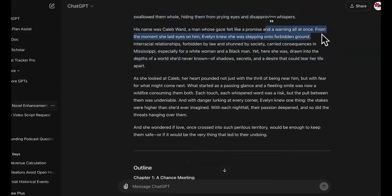Why is it a promise? Because she knows that she'll fall in love with this guy, and we got that effect, you know what I'm saying? But the warning is, we can get locked up if we get caught, or we can get hung or killed or all type of stuff, even though chances are back then she would have just blamed it on him and said it was his idea. But anyway, all right.